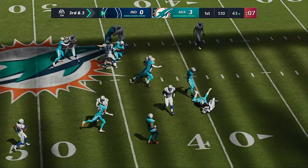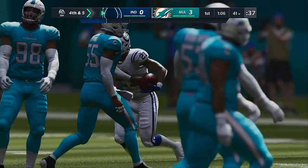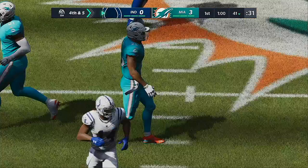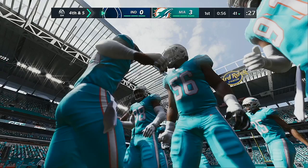This is Hines. And he'll lose yardage here, back at the 41. He lost two, and it brings up four. Pretty straightforward play there by the linebacker. He saw the run, went with straight-ahead pursuit, and dumped him behind the line of scrimmage.